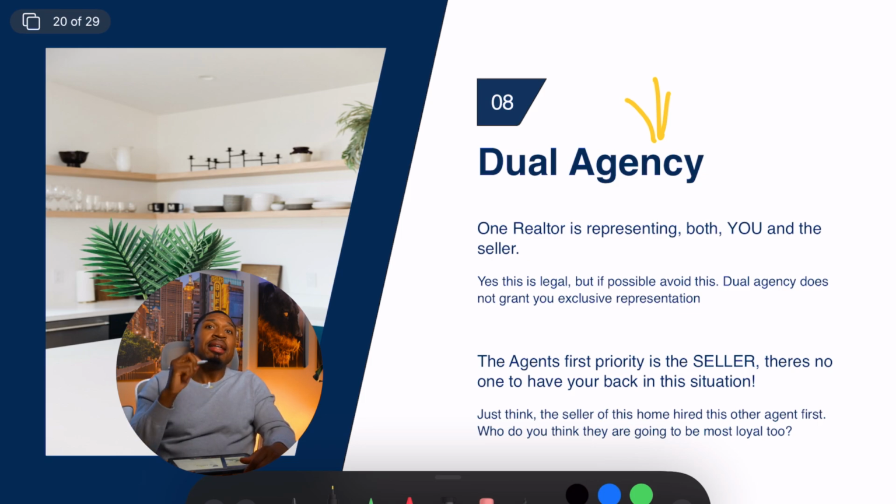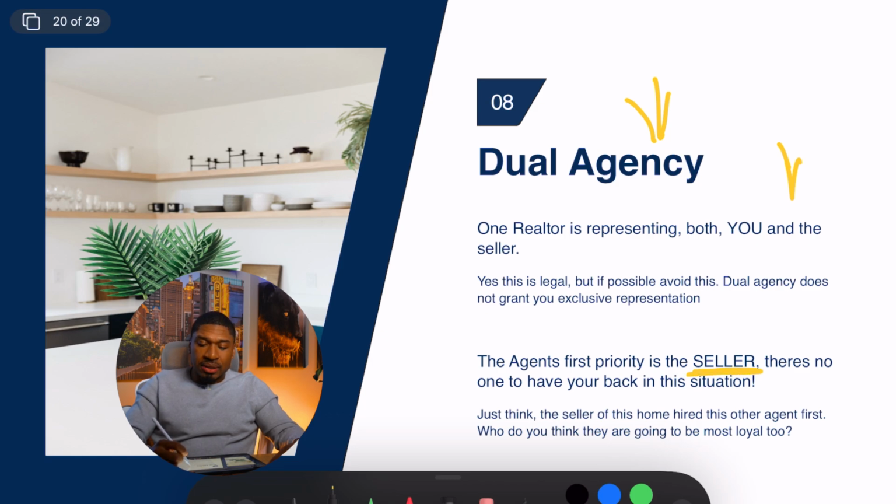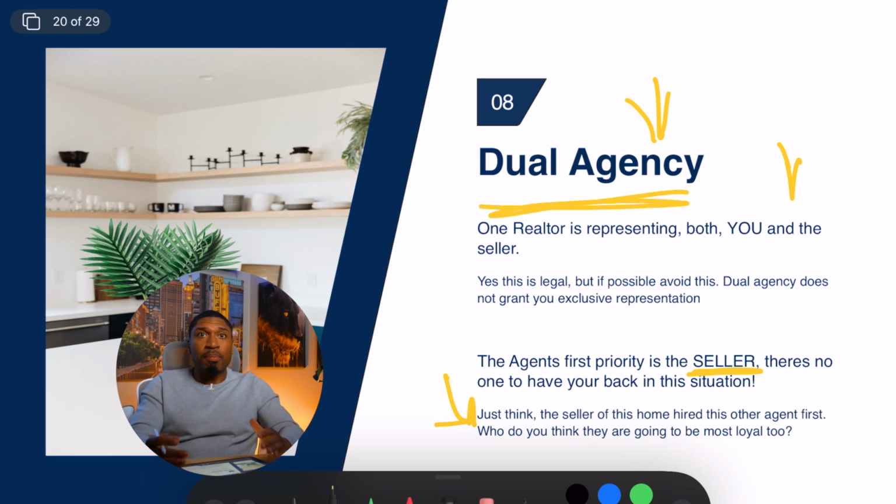Let me say that again. That agent is working for the seller first. They signed with that seller first. If you come in there, this can get very scary, because when they're working with that seller, they can try to rope you into a price that's crazy, right? I'm not saying that every realtor does that, but there are some sleazeballs out there, guys. Be aware of that, right? You always want to go in with somebody who has your back throughout the process.